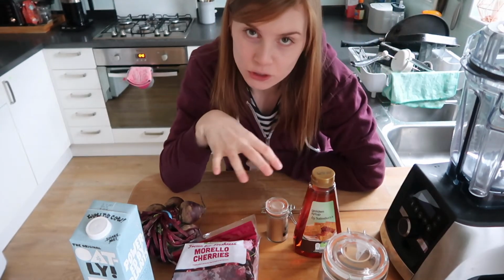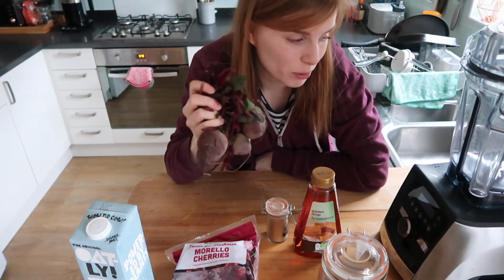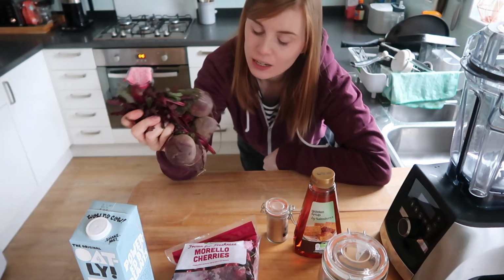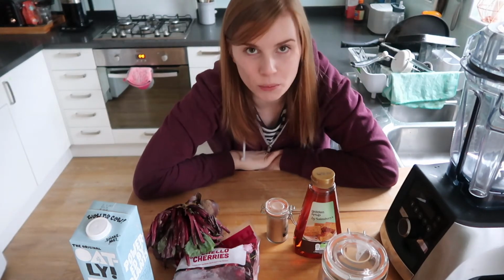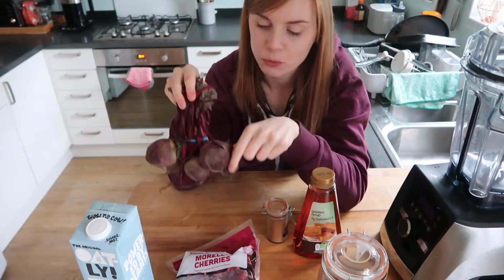I'm not the biggest fan of beetroot, and so I try to like it by putting it in juices. Obviously, it depends on how much you like beetroot. You can use half a beetroot, a whole beetroot, or even more than one if you wanted to. I'm sure you can also use the vacuum-packed beetroot. I prefer to use a fresh one because the stalks are packed full of nutrients as well as the actual beetroot itself. Beetroot is an amazing vegetable.